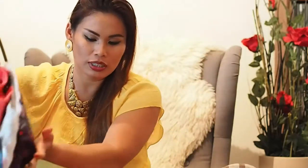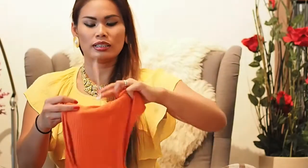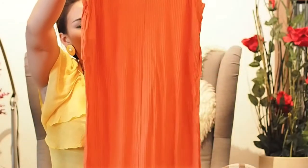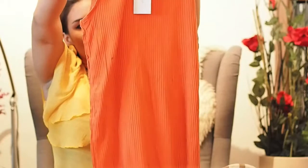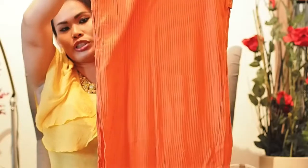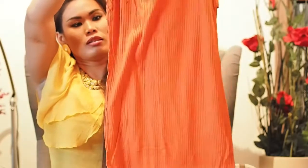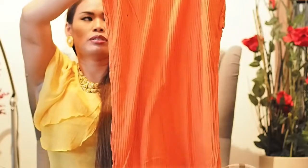So, for the next one, I will show you some of the items that I got. This one is from New Yorker, and this is in orange color. This is really pretty for summer. You can pair it with long jeans or even short pants or short jeans, or even a skirt if you like, and you can choose white or black or brown, whatever you like.